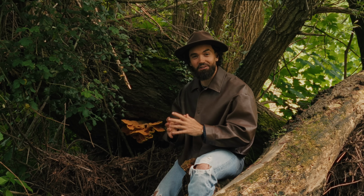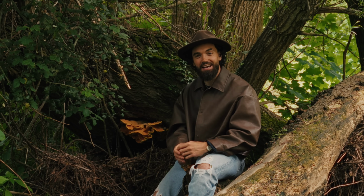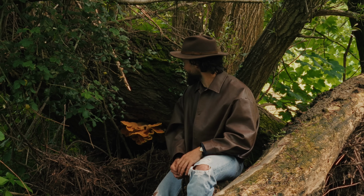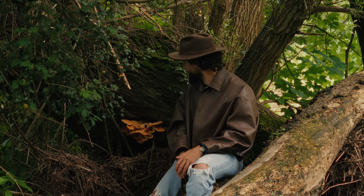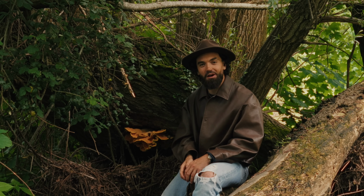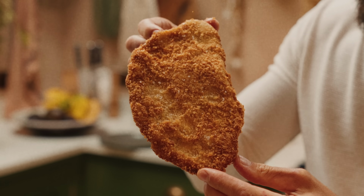Not only has it got a great nutritional profile, but it also has the texture of chicken. That's why it's called chicken of the woods, and a subtle chickeny flavor. It's mind-blowing. And to find one here is just incredible. I feel so grateful. And there's a cluster here and there's a cluster up there. So I'm gonna take what I need to create some incredible recipes, starting with this, a beautiful schnitzel.